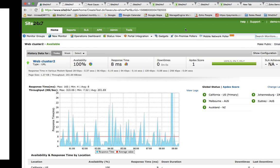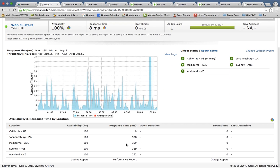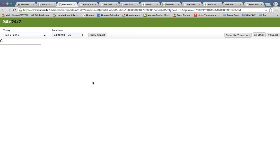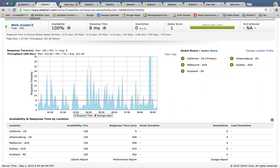So let me take you to the product to show you how it looks. Here we have the website monitoring, the response time stats from across the globe, a comparison which gives you insight of how your website performs from one location with the other. And we also provide insight metrics such as the split up of the response time, such as the DNS connection time, which helps you identify where the lag is so that you can work on that and enhance the end user experience. So that's about the website availability monitoring.